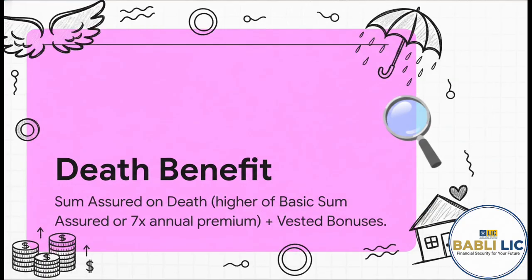Now, in the unfortunate case of a death during the policy term, your nominee gets the death benefit. This is made up of the sum assured on death, which is whichever is higher, your basic sum assured or 7 times your annual premium, plus all the bonuses that have been built up so far. This really makes sure your family has a significant financial cushion to fall back on.